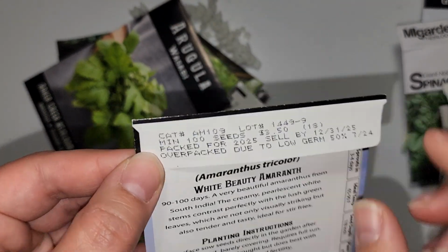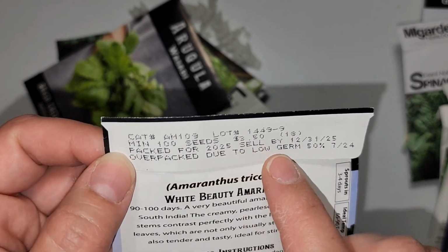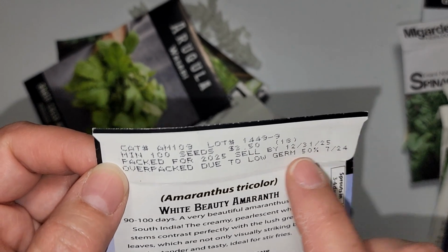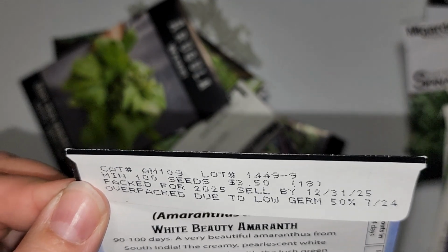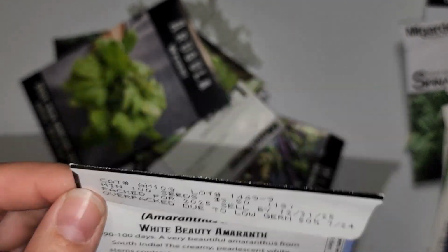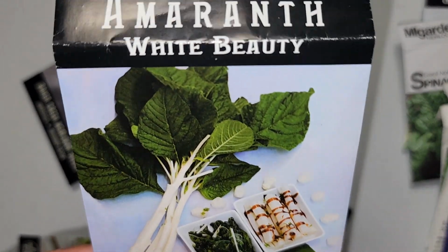What I found really interesting was, it says packed for 2025, right? Overpacked due to low germination, which means that only 50% of the seeds typically germinate. And that, wow, that was really interesting to me.